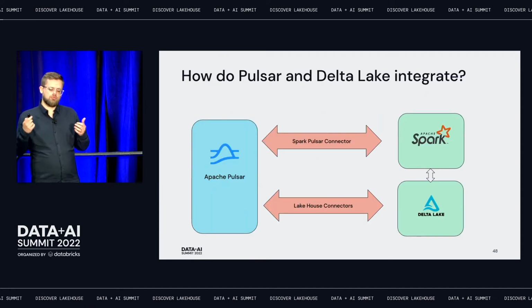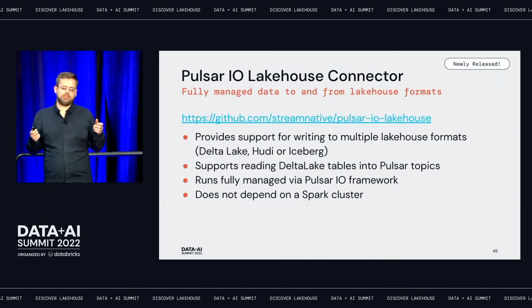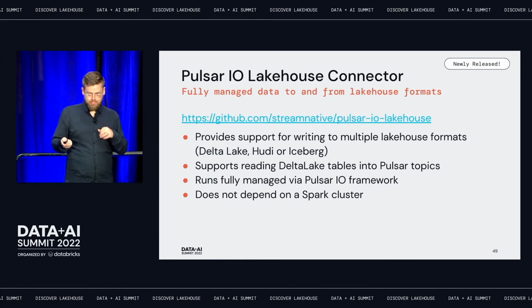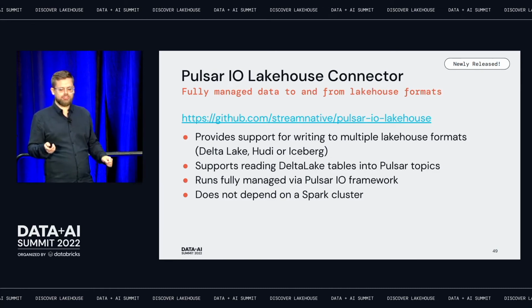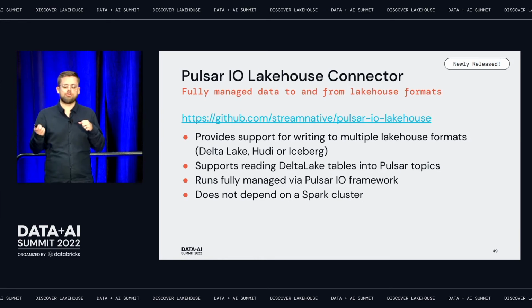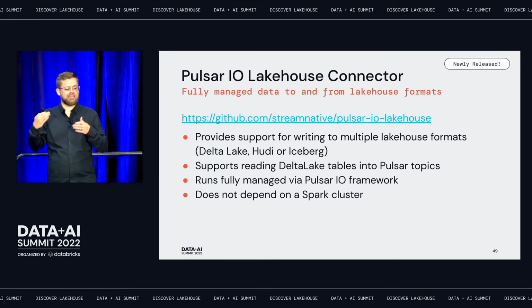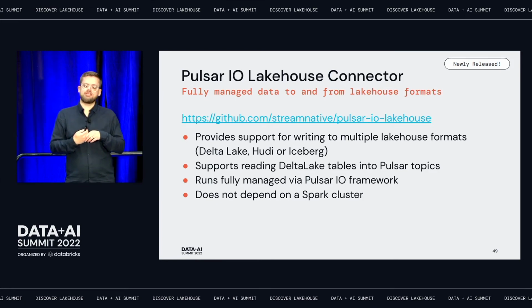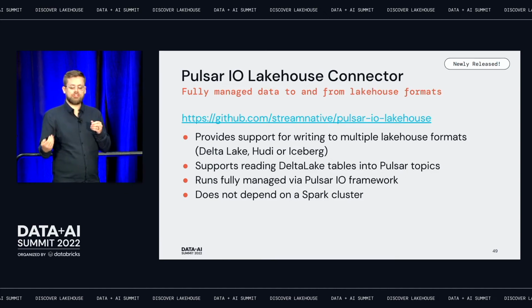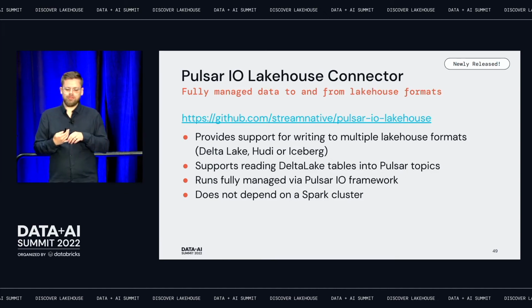But what we want to talk about today, and we're really excited about the initial release of, is the Pulsar Lakehouse connector. This actually supports not just Delta Lake, but also other formats like Hudi and Iceberg for writing into those formats. So it takes a Pulsar topic and gets it into one of these Lakehouse-style formats, but also supports, with Delta Lake, reading that into a Pulsar topic. We'll do a demo of that in a moment.